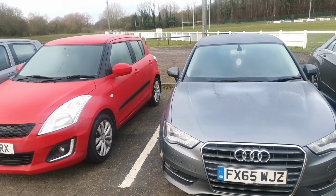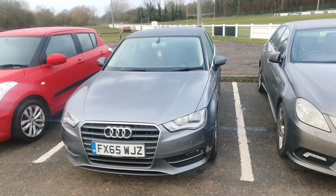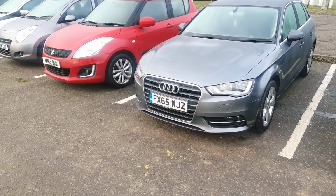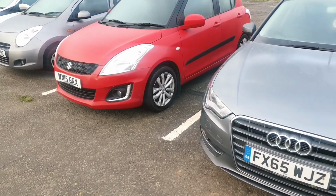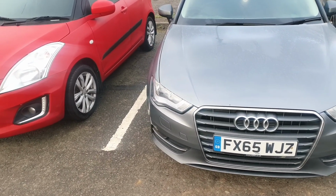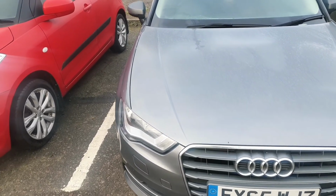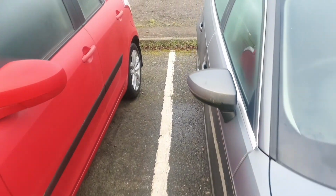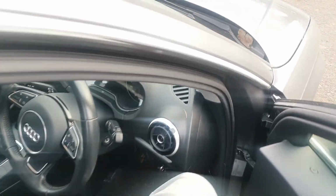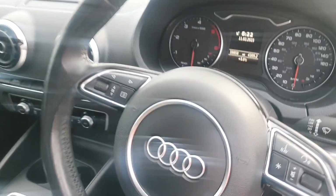So I drove the A3 back last night and it drove really well. Really smooth, no knocks, no bangs, no overheating. I did have a quick Google and the Ultra does relate to emissions and efficiency, because I did stupidly put £10 worth of diesel in, which topped up the fuel tank by 2 bars.